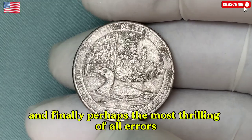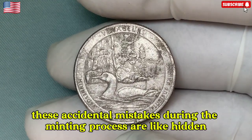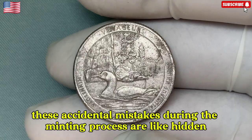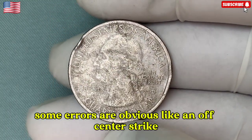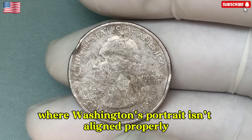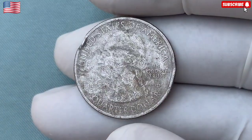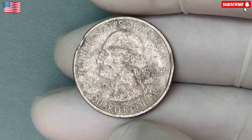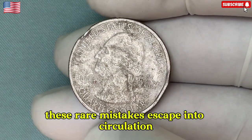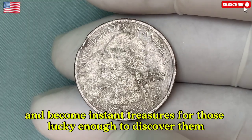And finally, perhaps the most thrilling of all, errors. These accidental mistakes during the minting process are like hidden golden tickets. Some errors are obvious, like an off-center strike where Washington's portrait isn't aligned properly, or a double die error where the lettering and details look doubled. Others are subtler, such as coins struck on the wrong metal planchet. These rare mistakes escape into circulation and become instant treasures for those lucky enough to discover them.